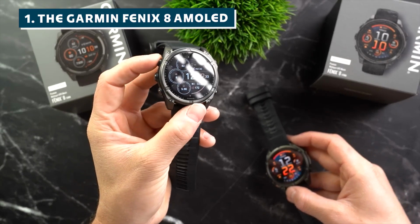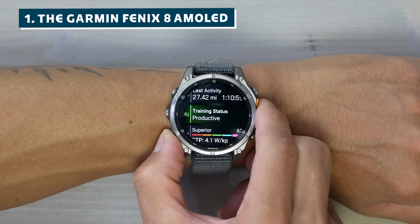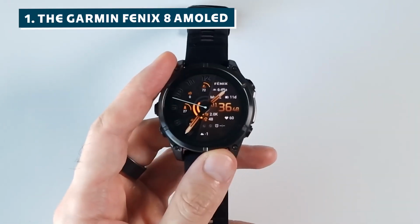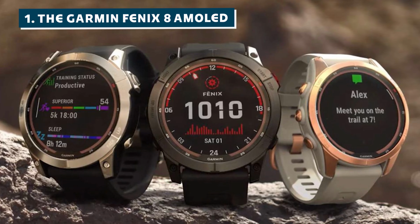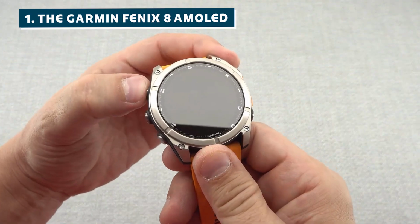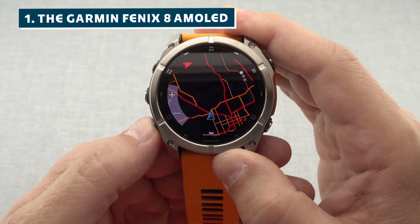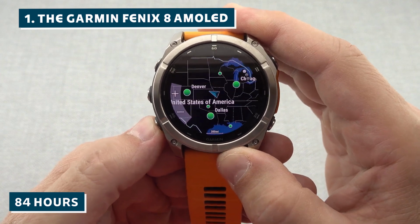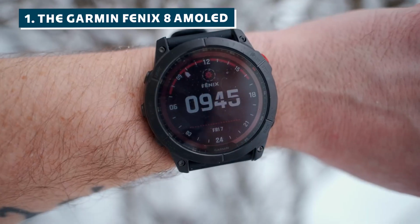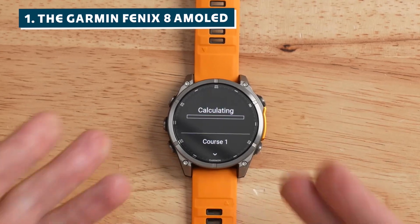Let's start with that display. The Fenix 8 AMOLED is rocking a gorgeous, brilliant AMOLED touchscreen that's going to make your stats pop like never before. Now, you might be thinking, but what about battery life? Doesn't AMOLED drain the battery faster? Well, Garmin has worked some serious magic here. In GPS tracking mode, this bad boy can go for 84 hours. That's over 3 days of continuous GPS use. You could run from New York to Chicago and this watch would still be going strong.